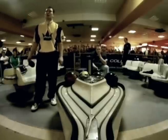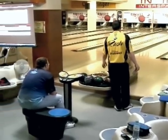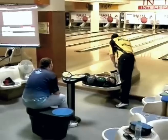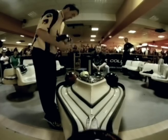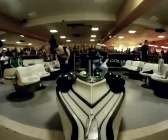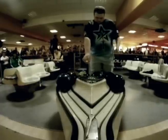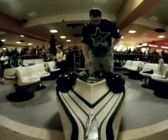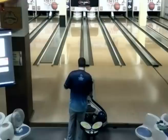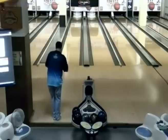Sean Rash, the lefty, comes around. So the next ball will count. Now we're ready. For the first match between the number 3 seed, reigning PBA Player of the Year, Sean Rash, and number 4 seed, one-time PBA champion, Stuart Williams of England.